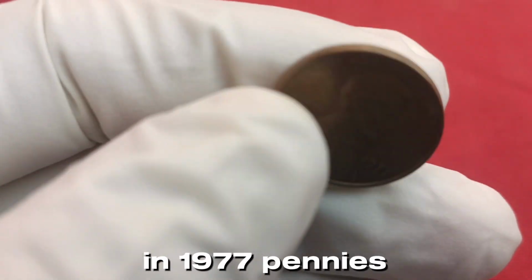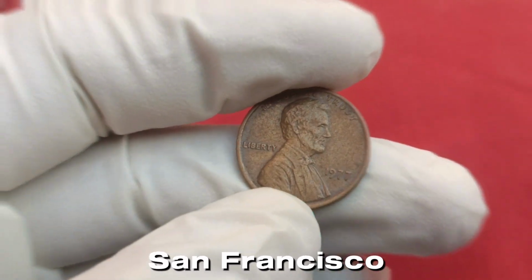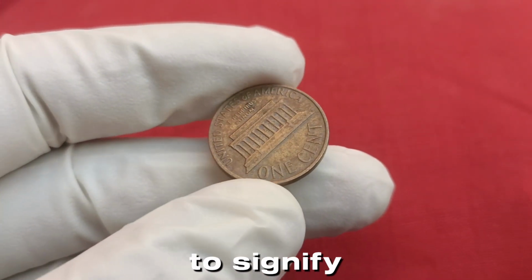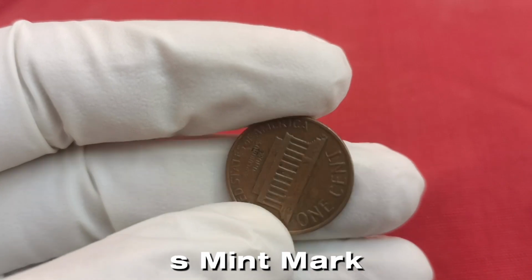In 1977, pennies were minted in 3 major locations: Philadelphia, Denver, and San Francisco. Each location added a tiny letter on the coin to signify where it was minted. No mint mark, Philadelphia. D mint mark, Denver. S mint mark, San Francisco.